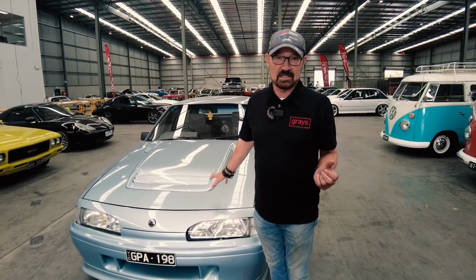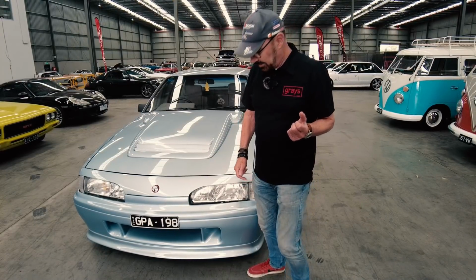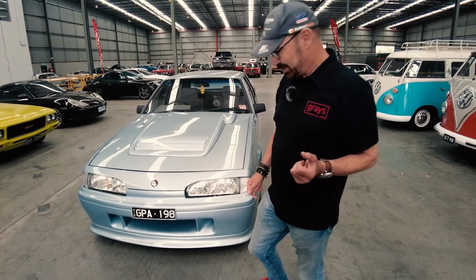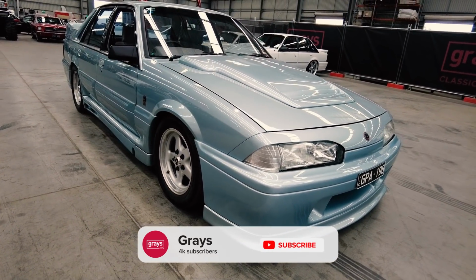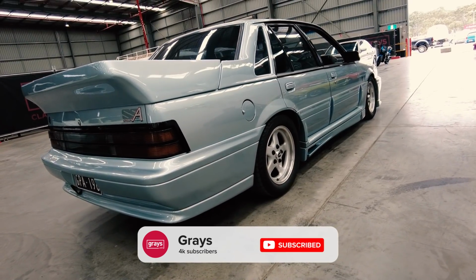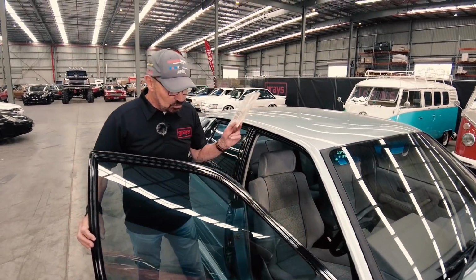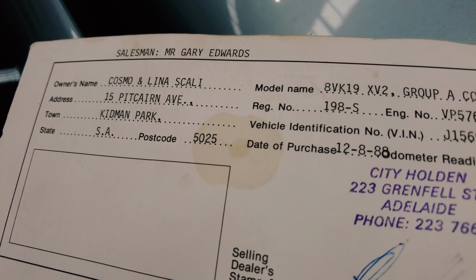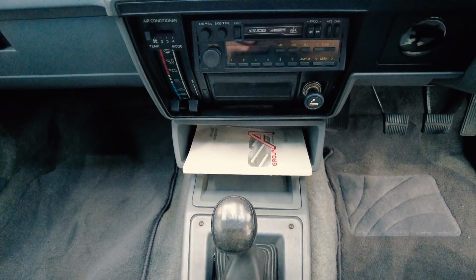And they're very rare now, they're very sought after. And this one is an absolute mint car. It's build number 198, I think it says on the number plate. It's got beautiful body, beautiful paint, very low kilometres. It's got the original book. All the trim is in perfect condition. It's really something special.